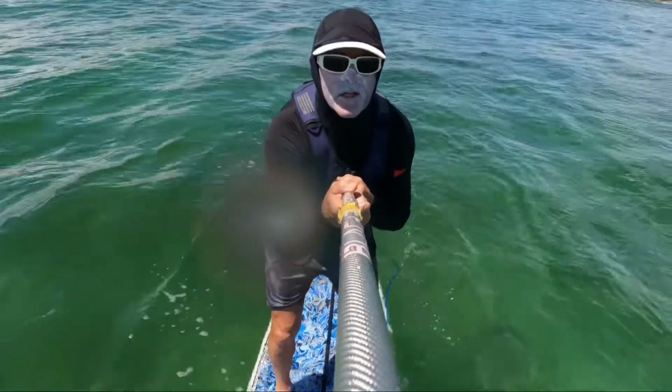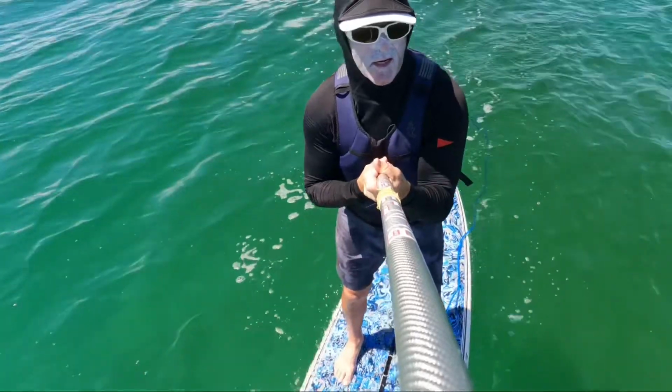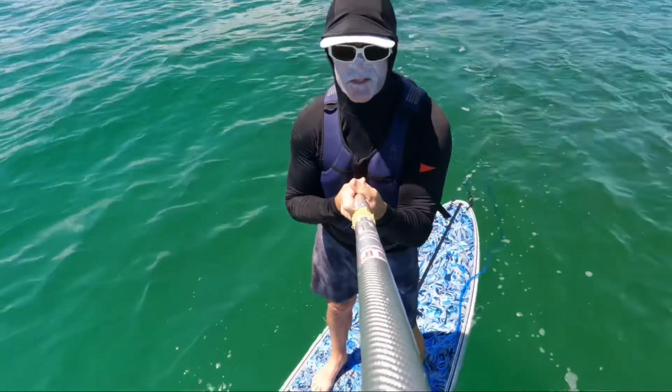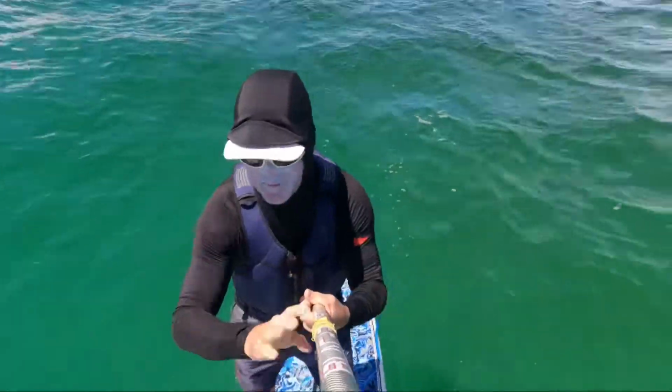It looks really clear right now. Okay, getting really close to the impact zone here. There's a few little waves pitching up. Nothing too exciting, but I'll keep my eye on the ocean floor, see if there's anything swimming around me.